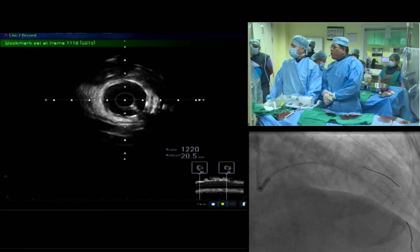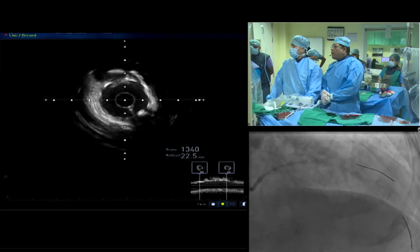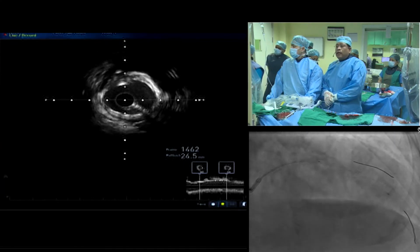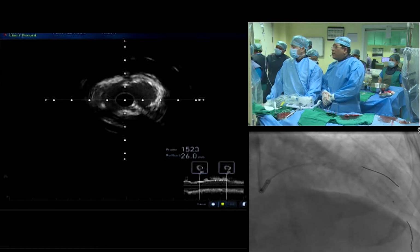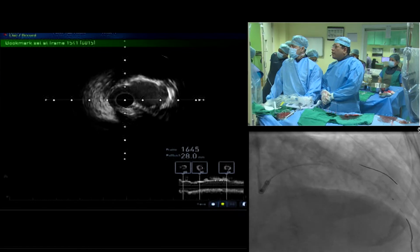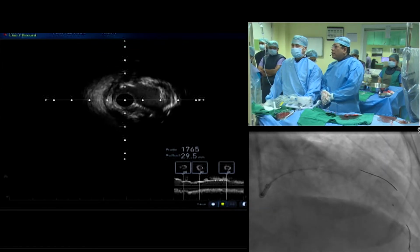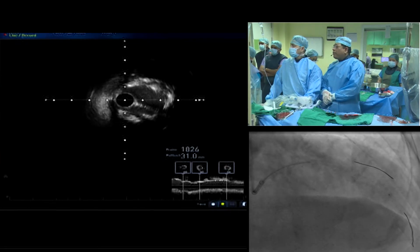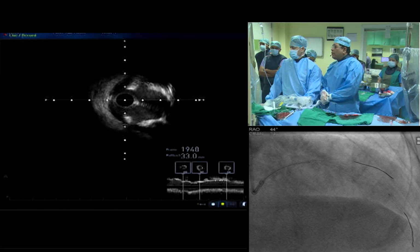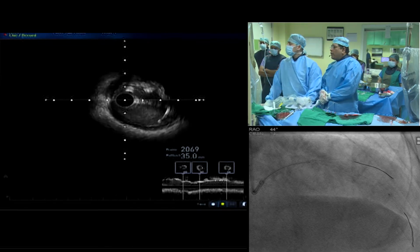Okay. Now we will see this diagonal is coming, and you can appreciate the diagonal. You can see here there was a reasonable lumen. So we can go a little high pressure here. Okay, we can go with 3.5 high pressure here and 3 distally. So in the meantime, what we'll do is we can bring the wire, recross the diagonal, and then do the rest of the post dilatation.